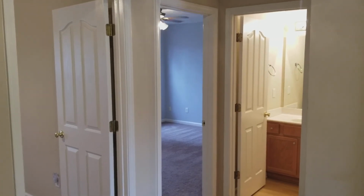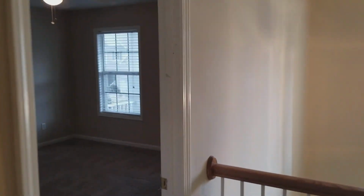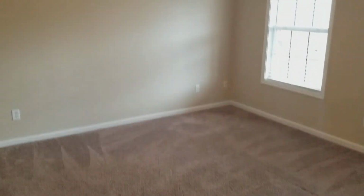All right, we are now on the second floor. As soon as you come off the stairs, you have your linen closet right here. And also here is bedroom number 1. And it is carpeted upstairs. You have your ceiling fan right here, and also 2 windows that look out into the front yard of the neighborhood.